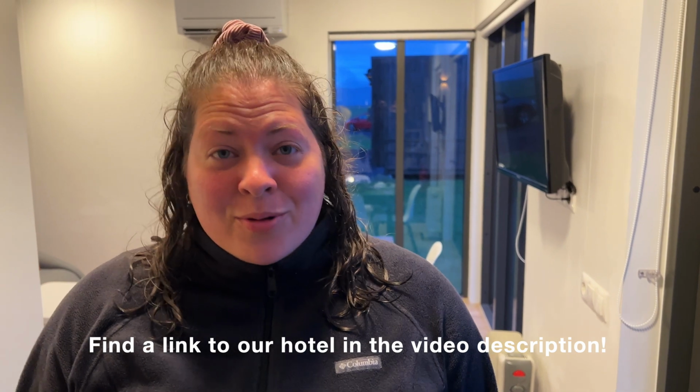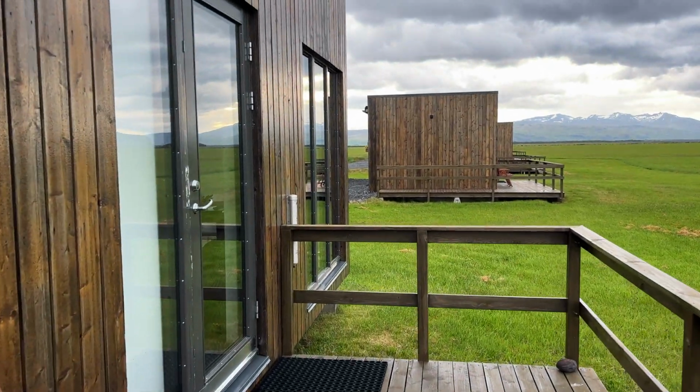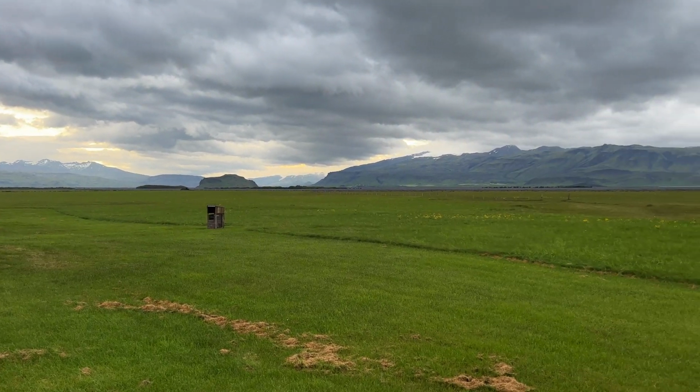And we are at our hotel for the night. We are staying at Bru Guest House, which is near Seljalandsfoss. It's basically like our own individual cabin, and we have a pretty great view of just flat land. I don't know, there's lots of clouds, it's dark, it's midnight, but let's give you a quick tour to show you around.